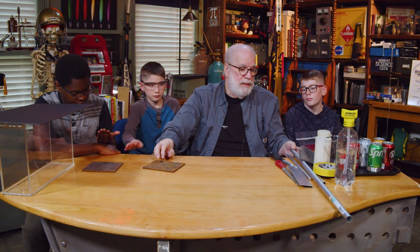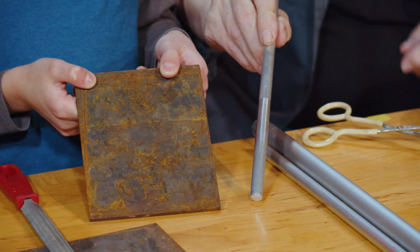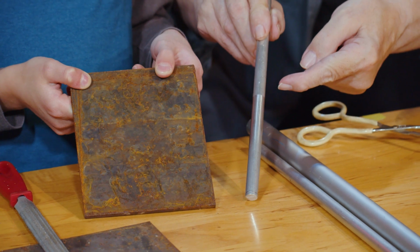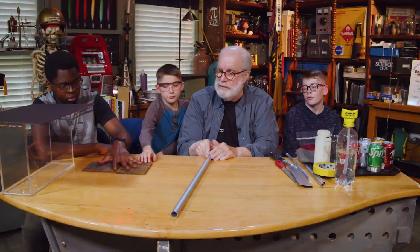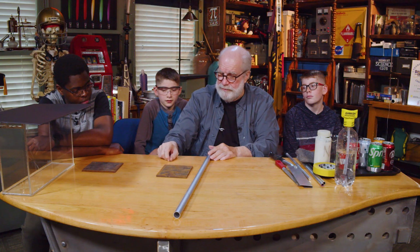So here comes some aluminum. Do you see any rust on there? No. So which one would you say is more likely to rust or combine with oxygen? Iron. So you can say, I have proof here. Right here is proof. Iron will combine with oxygen much more readily and easier than aluminum.